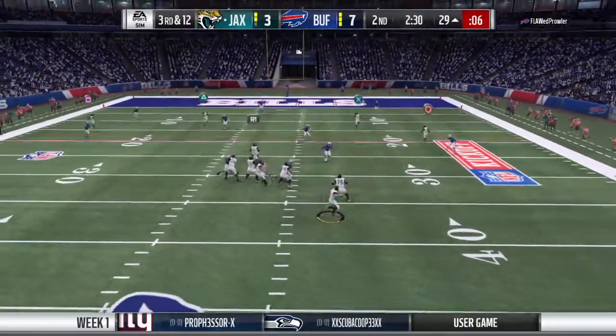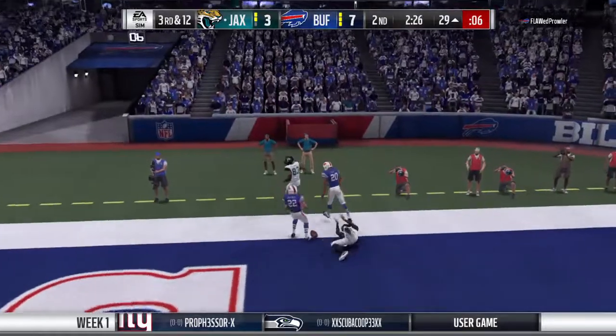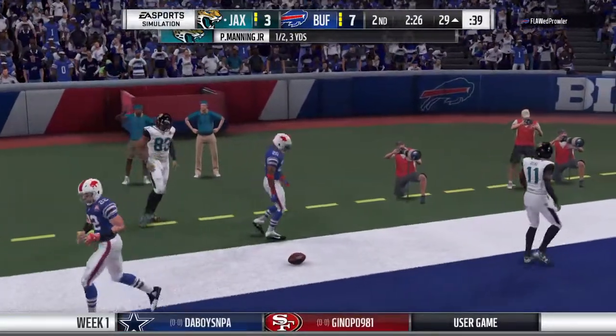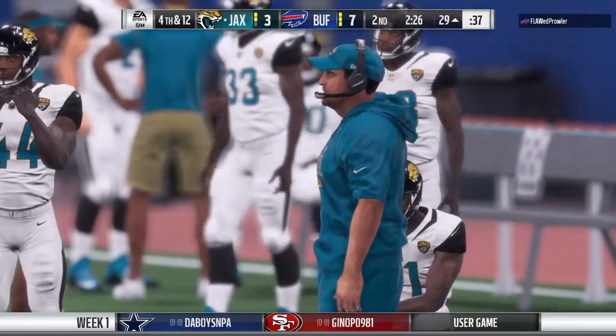Here's a play fake as they set up to throw. Going to throw deep for the end zone. And that one incomplete. Had some position but couldn't hold on, and it brings up 4th down.